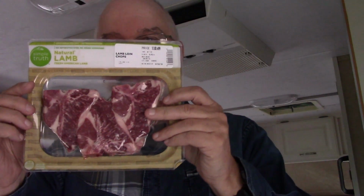And they're lamb loin chops. I've had these before, maybe 3 or 4 times, for both tent camping and travel trailer camping. So I'm going to show you how I prepare those and what they look like when I get them off the grill and start eating on them. They should be good. Unfortunately, I can't show you the actual grilling of them on my propane grill, which is the only grill that we're allowed to use now. We can't use charcoal grills because of the red flag warning.